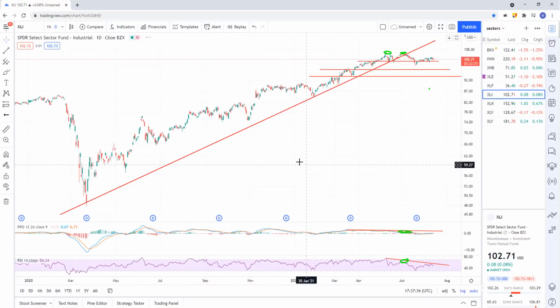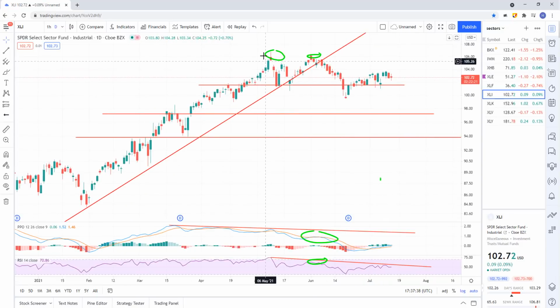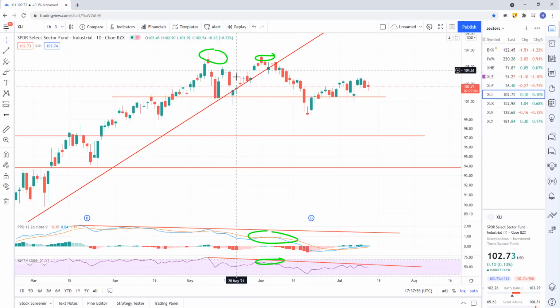Same with the industrials. Here's your March 2020 lows on the daily chart. Clear uptrend line up here at the highs. We had negative divergences. Again, a lot of people say the negative divergences don't work because they haven't worked yet. Like, in this time period, I would have been talking about the negative divergences for weeks, because again, you're just grinding around here, weeks, with the negative divergences. Finally, they break, and once they break, the trade works.